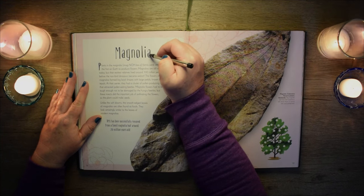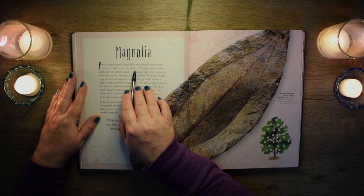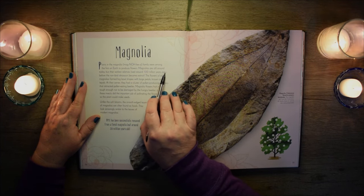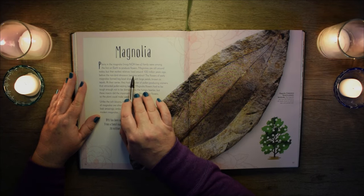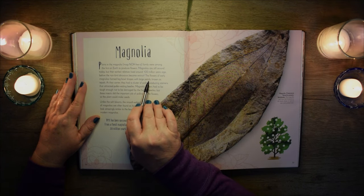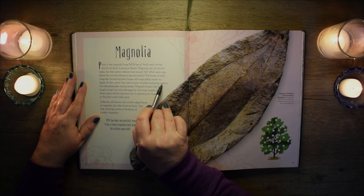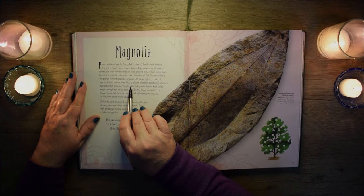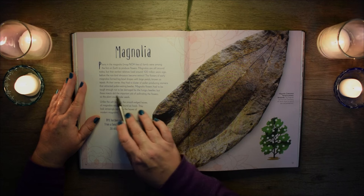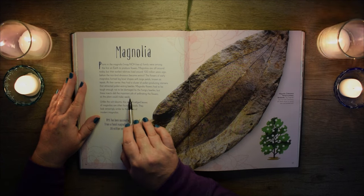Plants in the magnolia family... dinosaurs became extinct. The flowers of early magnolias formed big bowl shapes with large petals, known as tepals. At their center, they had a cluster of pollen-producing stamens that attracted pollen-eating beetles. Magnolia flowers had to be tough enough not to be damaged by the hungry beetles, but these insects did the important job of pollinating the flowers so the plant could make seeds.